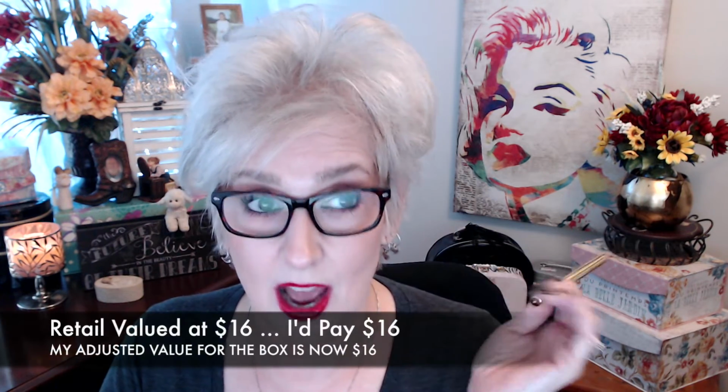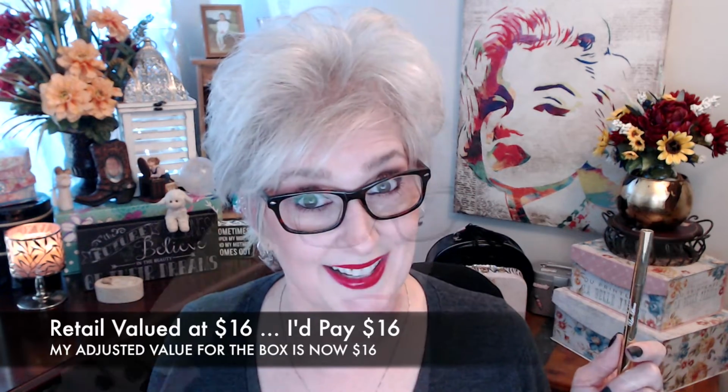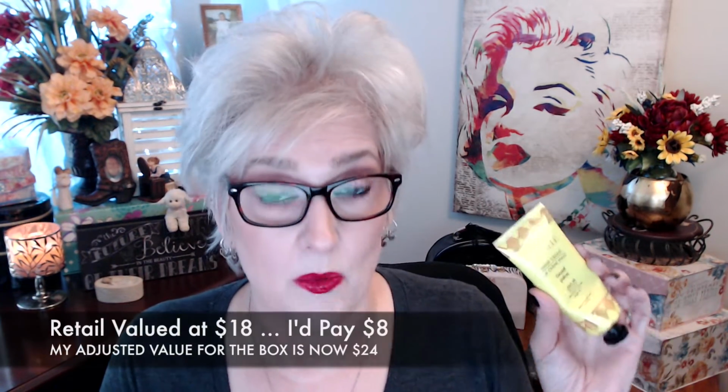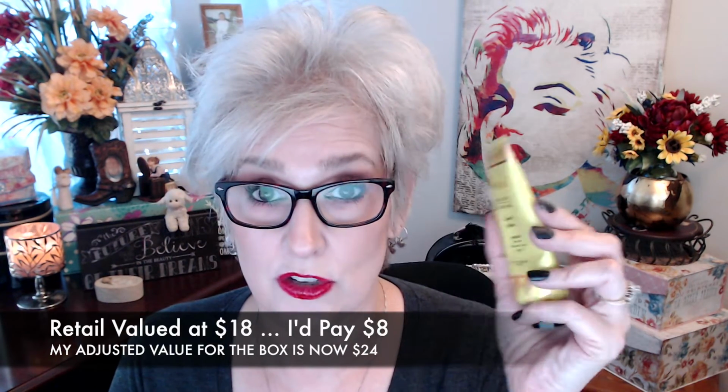The Winky Luxe Eyebrow Pencil, I like this. I would absolutely give you $16 for this. So, $16. The Sponge Ella Hand Cream, I really enjoy this a whole bunch, but I never would give $18. I don't care. I would never pay $18 for a hand lotion because I would go through it way too fast. So I love this product, but if I were going to pay money for it out of my own pocket, I wouldn't give you a retail of $18 for it. I may pay $8 for this.